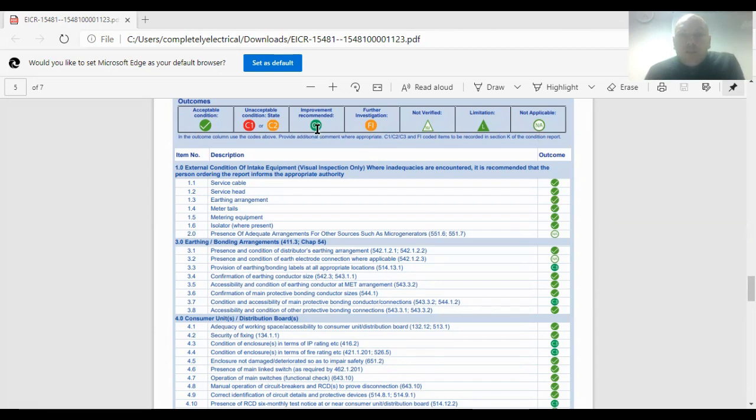A C3 generally is things that aren't really dangerous, but maybe not up to the latest regs. You don't have to retrospectively keep up to date with previous editions of the regs. So if the install was done to the 16th edition, like this one was, then anything regulation-wise that's come after that, I can only really mark down as a C3. It's not to regulation, but it doesn't compromise the safety of the install. We're not saying it couldn't be better and be improved; it does say improvement recommended. There seems to be a bit of a trend in people ignoring those, but that's not what we're saying at all.